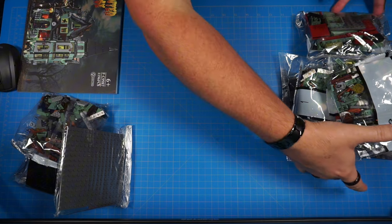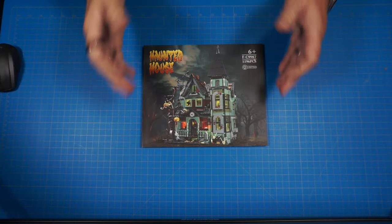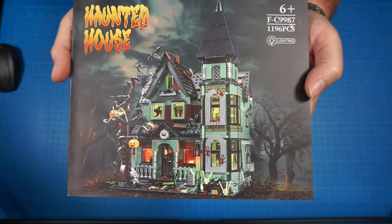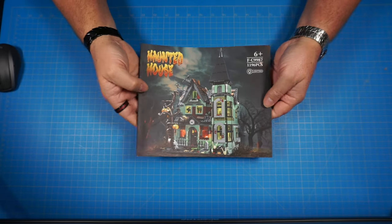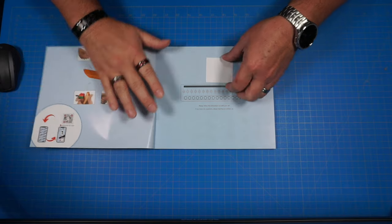All right, let me move all these parts out of the way and let's get a quick look at the manual and see how nice it looks. All right, guys, here's the manual. Another good look at the haunted house there. I would call it a haunted mansion, really. Let's see how it looks on the inside here. Let's see how well this is going to play out.